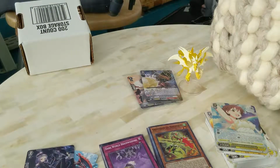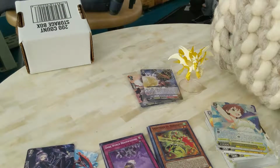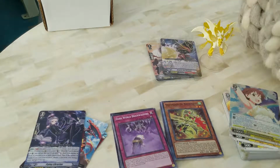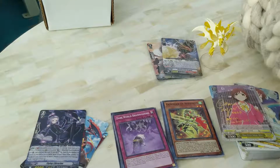See, that was a faster unboxing because I think there was just less stuff, and she had more packs and everything to open up. There we go. So yeah. Pretty cool. So yeah, there we go. We have that. That is the rest of these two unboxings.